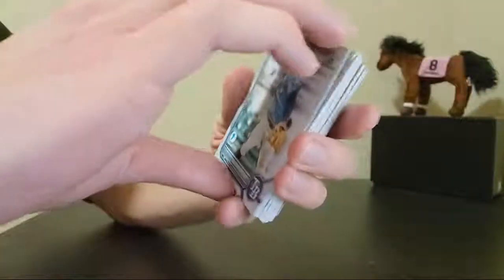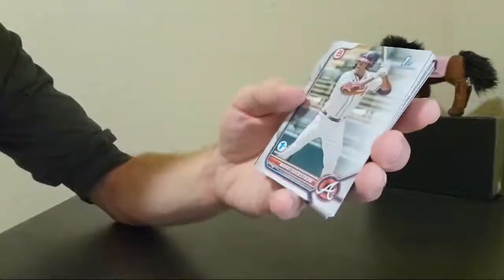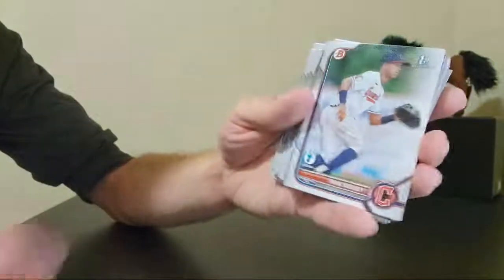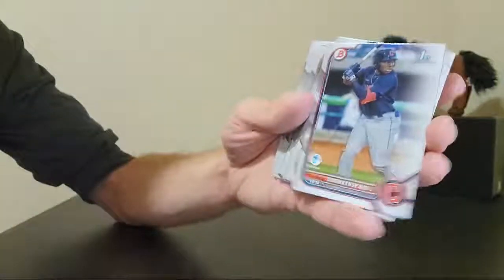Alejandro Pie, first for Tampa Bay. Dario Lopez, Pittsburgh. Mekhi Backstrom, Atlanta. Junior Caminero, Cleveland. Fran Aldui, Cleveland. Alvin Guzman, Arizona. John Kenzie Noel, first for Cleveland.